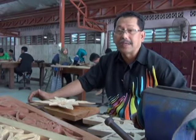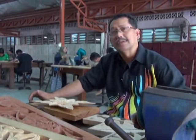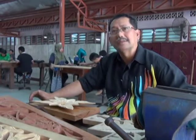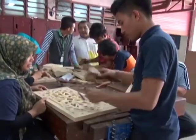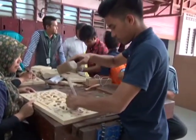We have three layers of students: first year, second year, and third year students. The third year is the final year for them. They are going to produce two projects, a major project and a minor project.